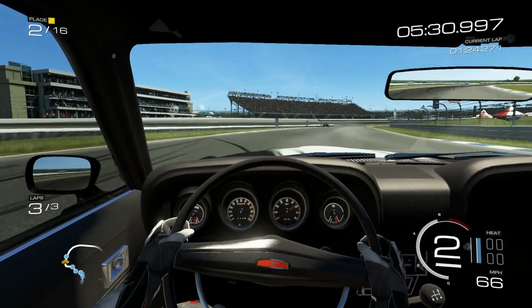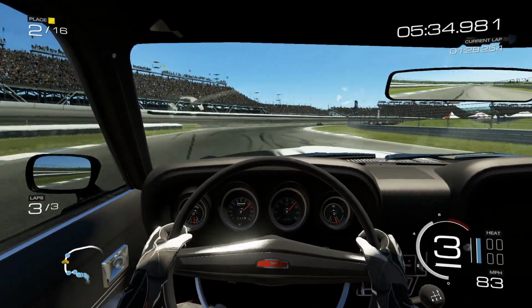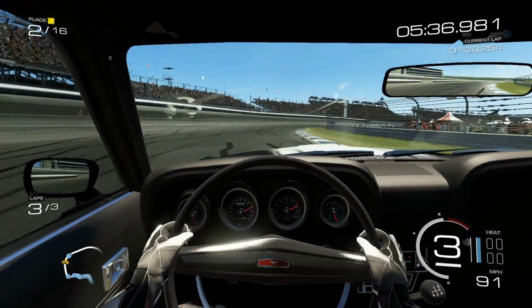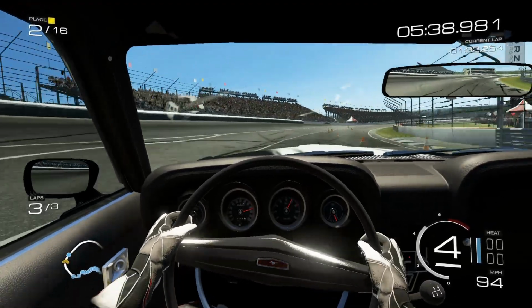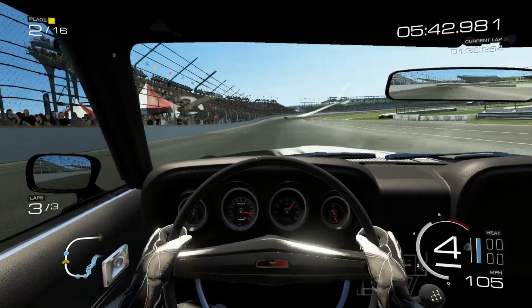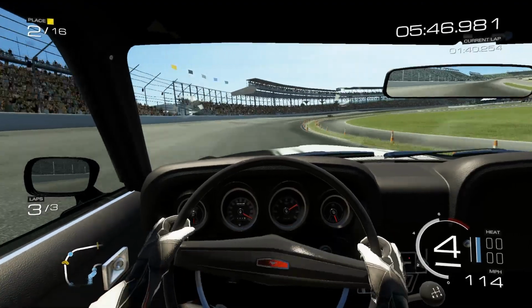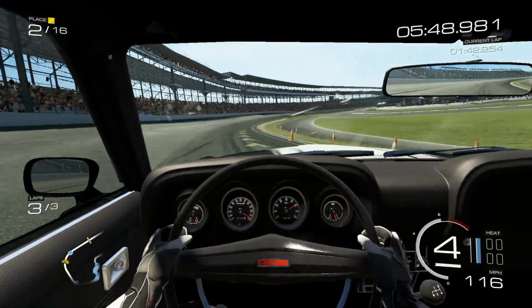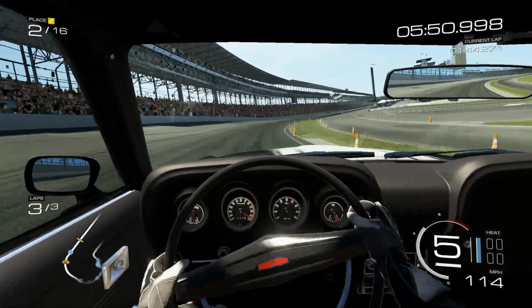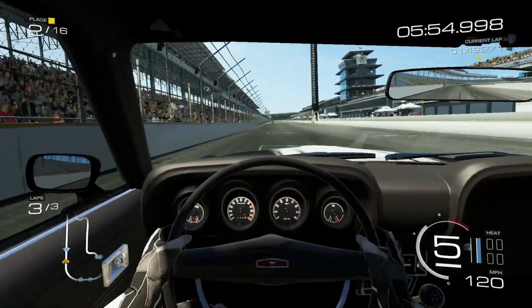And now comes second place. This guy is too quick in front. Speed on this baby. Love the sound of it. Love it, love it, love it. This is the first race with the car, a little Ford Mustang. Oh god. Vintage. Does feel vintage, doesn't it?